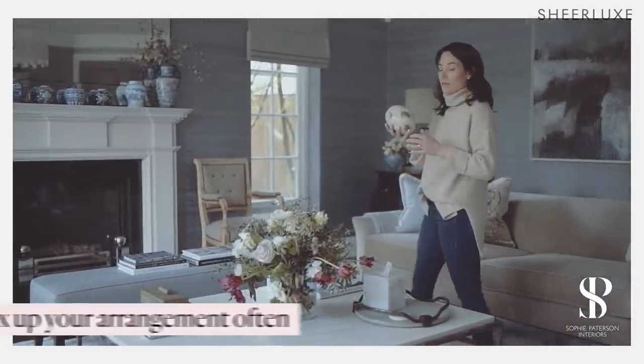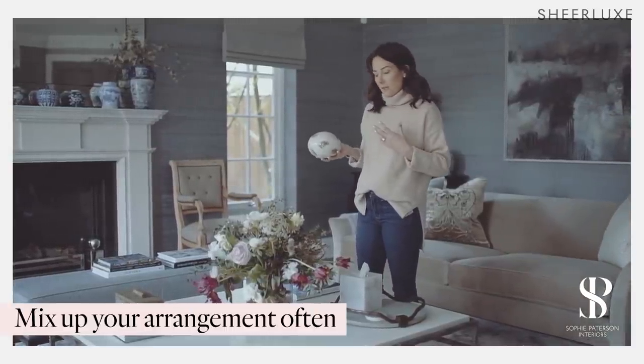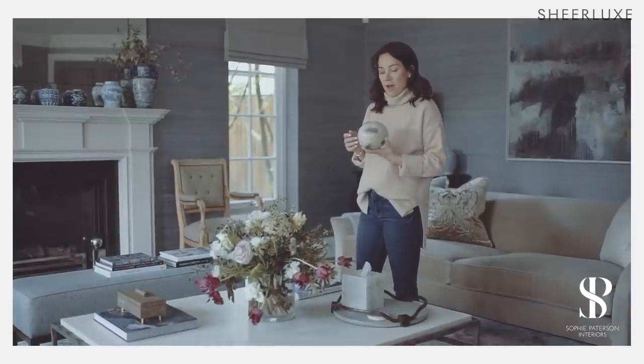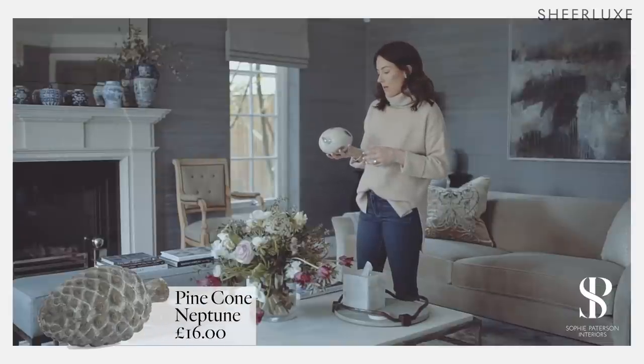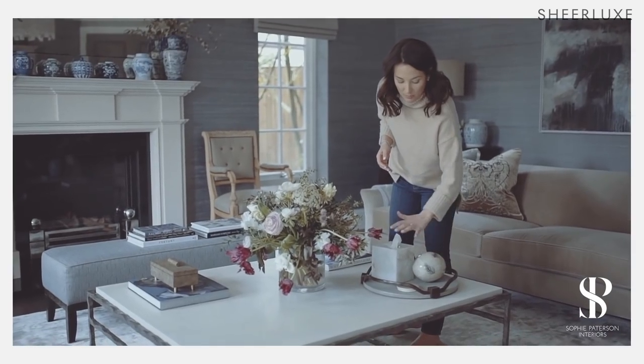I like changing up my coffee table quite a lot. I feel like if you mix up the objects and you style it differently every month, then you notice and appreciate everything on it a lot more. So right now, because it's spring, I've got this gorgeous egg that my mother-in-law bought me, which I'm just gonna put on the tray. It's just mixing up the different forms on there.